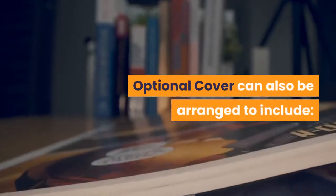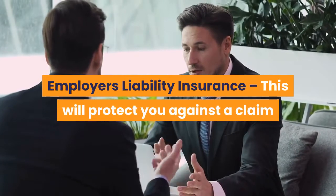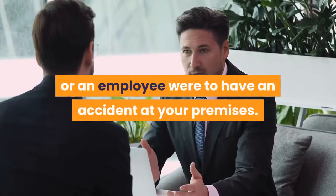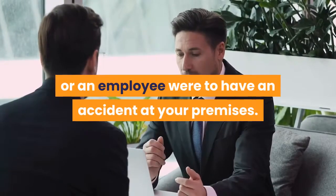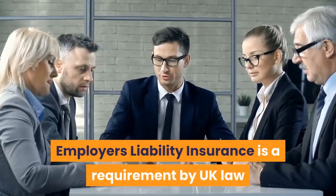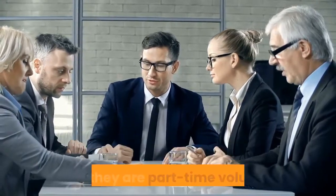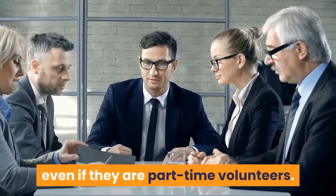Optional cover can also be arranged to include employer's liability insurance. This will protect you against a claim if a member of the public or an employee were to have an accident at your premises. Employer's liability insurance is a requirement by UK law if you have any employees working for you, even if they are part-time volunteers.